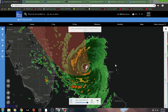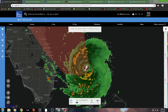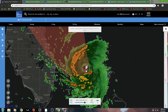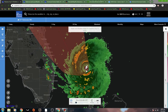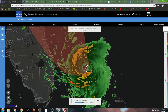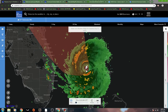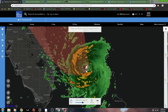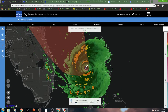Big story still is Dorian. It just sat here all night and, as you can see, just kind of wobbling around. That eye is not as well defined. The land is having a bit of effect on it. Weakened it some, but boy, not enough. So here it sits over the Bahamas still, just churning, just tearing that place up, unfortunately. Not something we want to see, but that's what's going on right now. You're going to see some devastating photos in the next couple of days coming out of this whole area. That's going to be horrible.